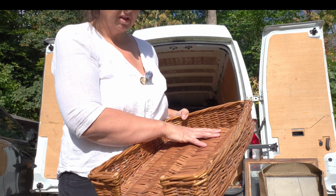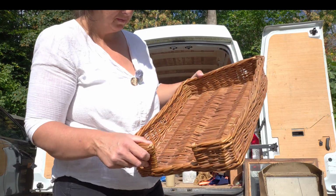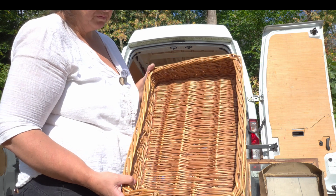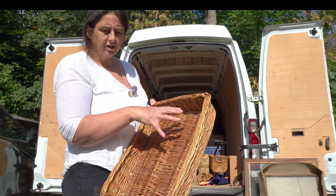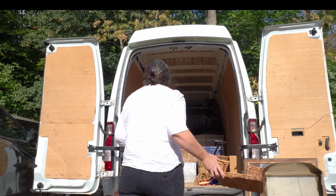Now when you mark this up, or if you styled it up in your shop, style it up with sheet music or magazines, something like that. If you've got magazines you're selling as a bundle, put them in there and then mark it up so it's the perfect size for whatever it might be.